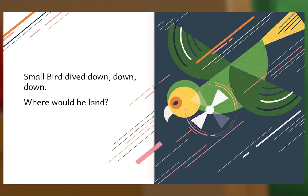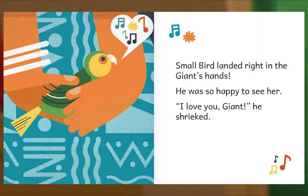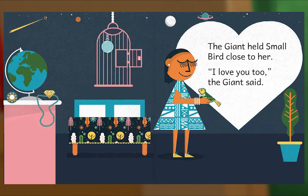Small Bird dived down, down, down. Where would he land? Small Bird landed right in the giant's hands. He was so happy to see her. "I love you, giant," he shrieked. The giant held Small Bird close to her. "I love you too," the giant said. The end.